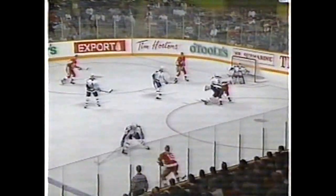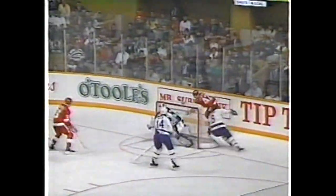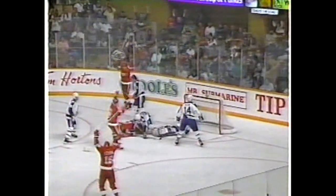Draw control by the Wings. Shawn moves it to Yzerman. Yzerman carries it deep into the circle. He'll go right behind the net. Out in front, Shawn deflected wide. It didn't get through. Now Federico has it camped behind the net. Out in front, Carson scores! Bingo, bingo, bingo. Hat trick for Carson, all here in the third period. And the extra point is good. It is 7-7.